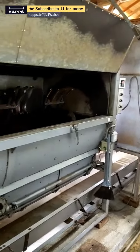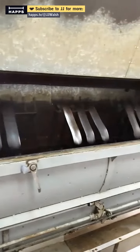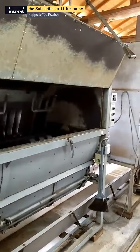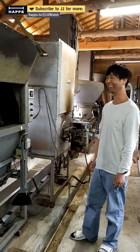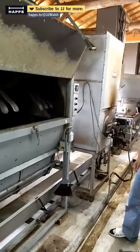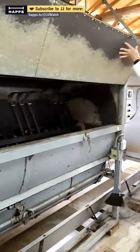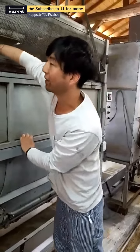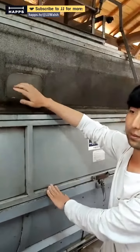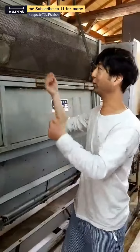So let's see this machine. That was fun. If it's full of leaves, that would be really exciting, but you couldn't have it open if it's full of leaves, right? So only when it's empty we can see it.